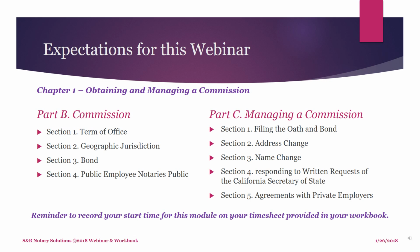In Section B, we will discuss the terms of the office and the geographic locations in which you can notarize documents. We'll discuss your bond and how this works for public employees that are notary publics for the public. In Part C, we'll talk about how to manage your commission, about filing the oath and your bond with the county clerk, any address changes, name changes, and responding to written requests of the California Secretary of State. And we'll discuss agreements between private and public employers. Let's move on.